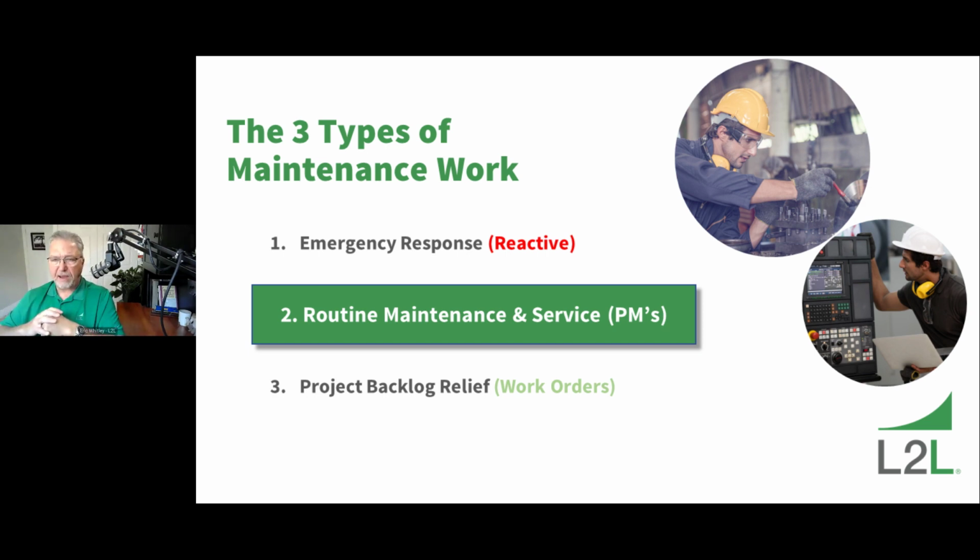Really today, for cycle-based maintenance, what I want to concentrate on is number 2, this routine maintenance and service. This really is a major part of what we want to do, because we all know that reactive maintenance, for the most part, is an outcome or a symptom of poor routine maintenance.